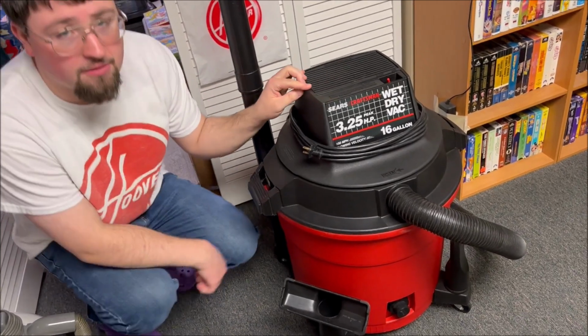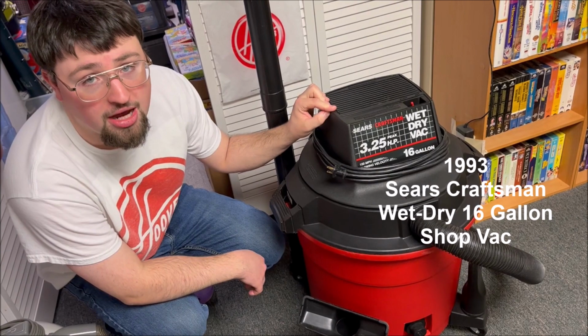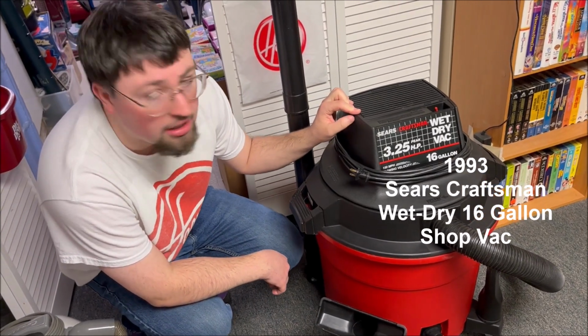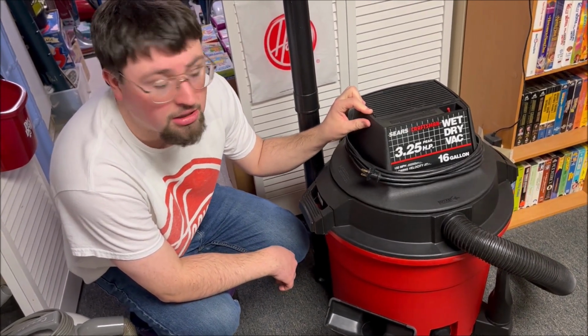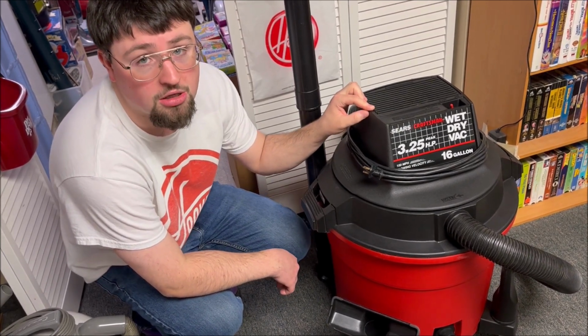This is my second favorite vacuum in my collection. This is a 1993 Sears Craftsman shop vac. This is my big 16-gallon shop vac. I love this thing. Originally, I got this off of Facebook Marketplace. It came from a custom car designer.